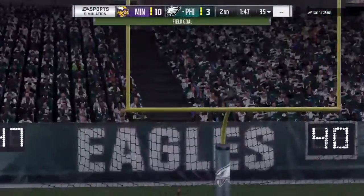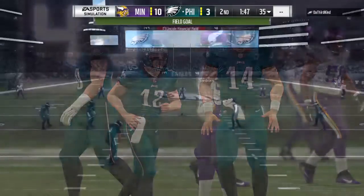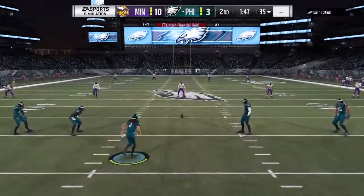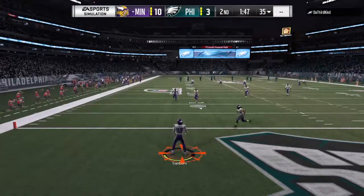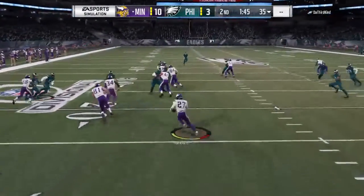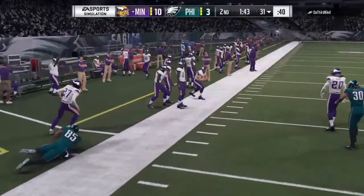And his kick here is good. And they get themselves on the board here. It's 10-3. So a good kick there, and they wrap up the drive by putting 3 on the board. And you know, let's face it, you're not always going to come away with 6. Defenses in the NFL are just too good. But you've got to come away with something. And there, they get 3. Fighting through.